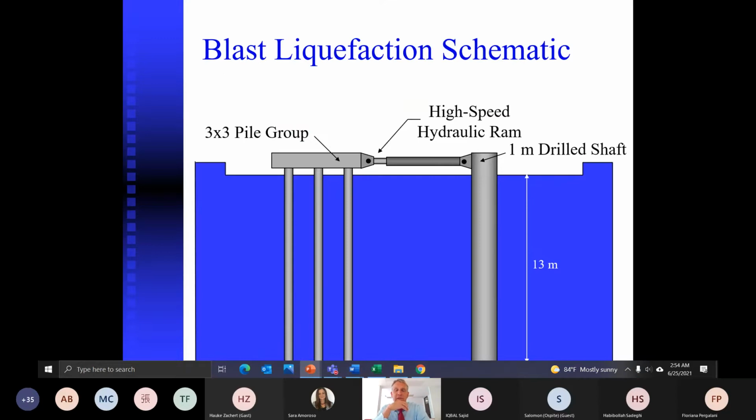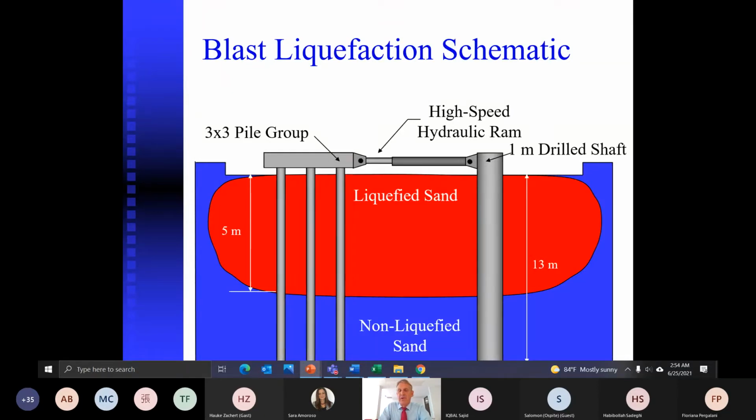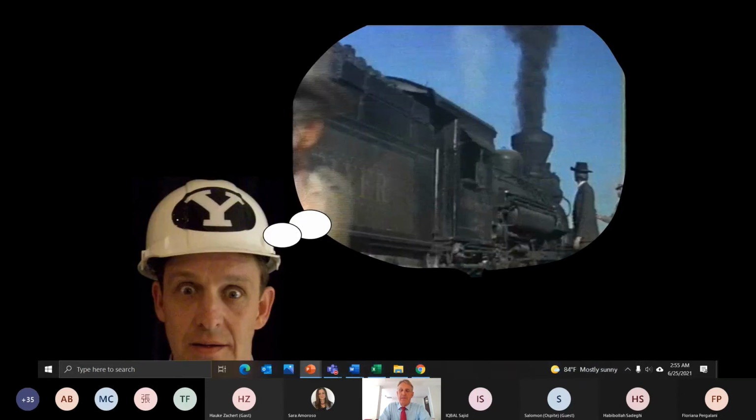And to evaluate the performance, we used this blast liquefaction technique that I talked about in the last webinar, but I'll give a little more background here, where we detonate small explosive charges so that we can liquefy a large volume of soil, and then using a high-speed hydraulic ram, we can push the piles apart to see what kind of lateral resistance we develop.